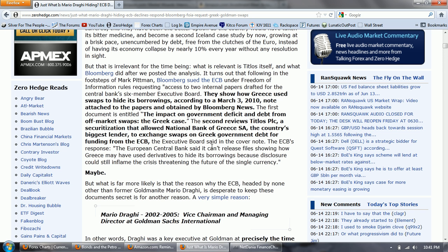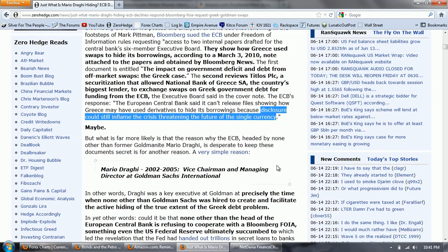The first document is entitled The Impact on Government Deficit and Debt from Off-Market Swaps, the Greek Case. The second reviews Titlos PLC, a securitization that allowed National Bank of Greece, SA, the country's biggest lender, to exchange swaps on Greek government debt for funding from the ECB. The executive board said in a cover note, the ECB's response, quote, the European Central Bank said it can't release files showing how Greece may have used derivatives to hide its borrowings because disclosure could still inflame the crisis, threatening the future of the single currency.